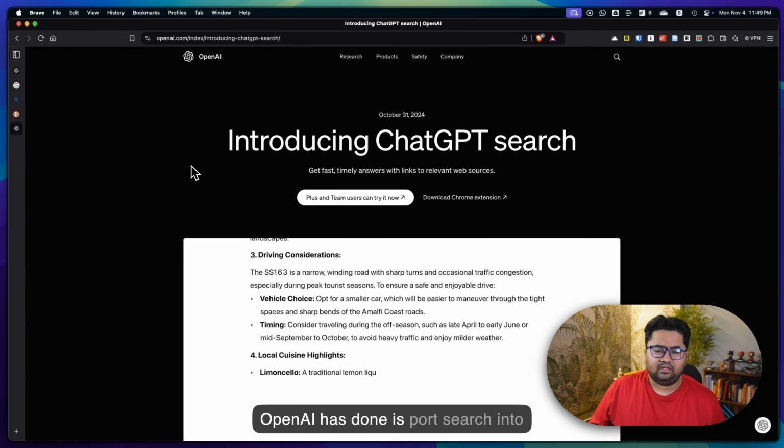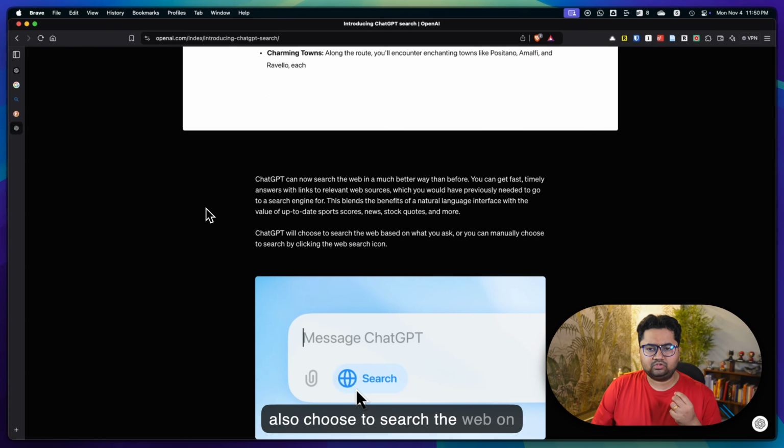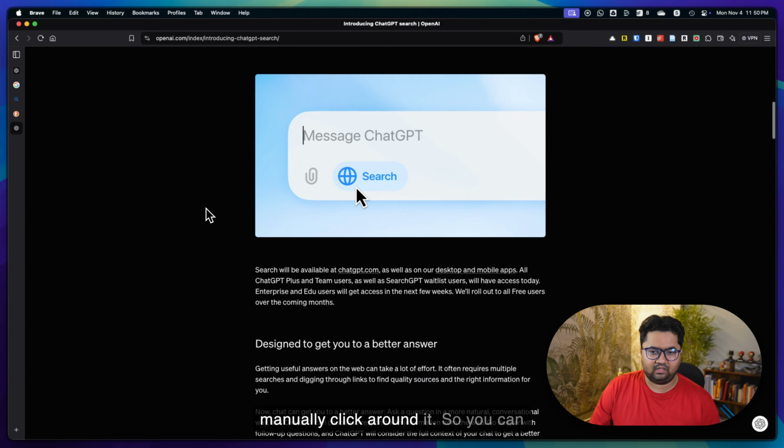Now what OpenAI is doing is bringing the search capability right within ChatGPT, so you can get the relevant sources bang on quickly. The interface is much better. You get much faster, timely responses, and it also provides you citations. You can also choose to search the web on what you ask, or you can manually click around it. So you can do natural language as well as click. And it's available on the website.